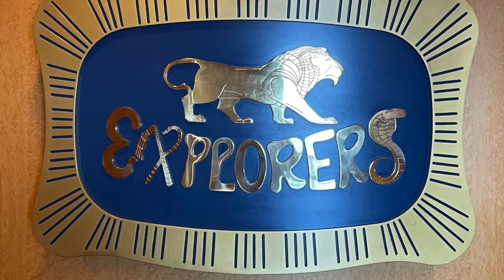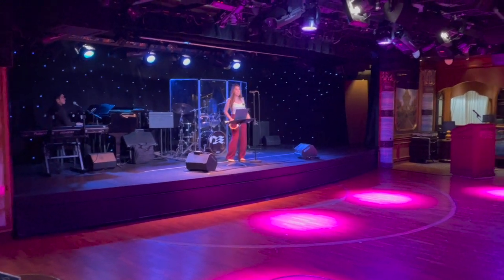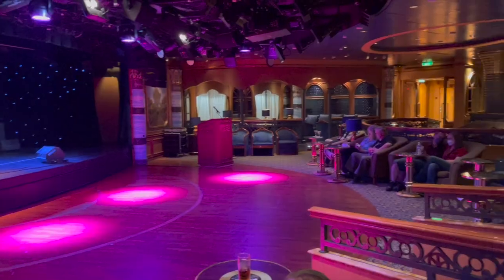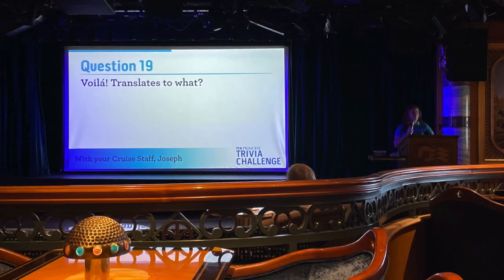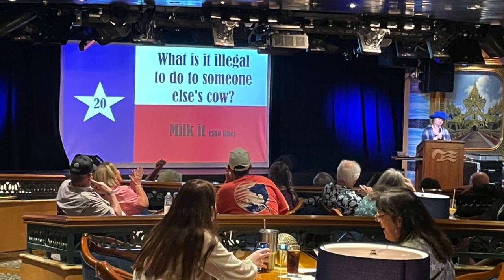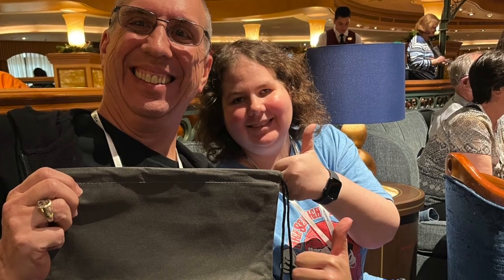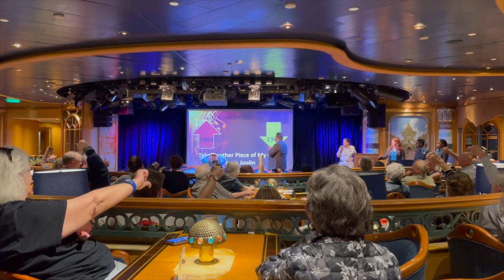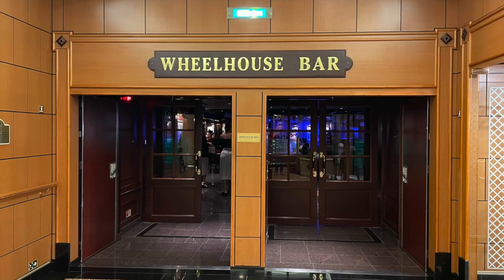Next, let's head over to Explorers. This lounge is a great place to chill out when there's live music playing and enjoy the afternoon or evening. The lounge is also used for game shows, trivia questions, and trivia challenges throughout the cruise. Princess provided us with a bag if you want a trivia, which we did. And there are also game shows like thumbs up, thumbs down, or yes or no, which was lots of fun.